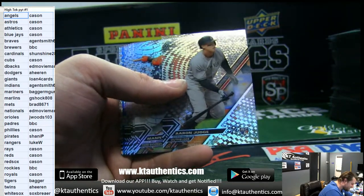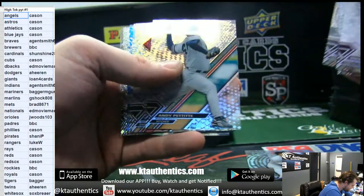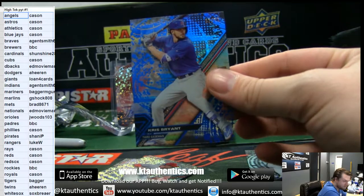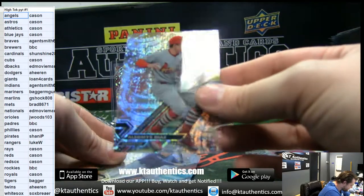Villar, Aaron Judge, rookie number two. Machado, Kershaw, that's first Kershaw I think I've seen. Gillespie, Andy Pettit, Treya Turner, Springer. Chris Bryant, blue out of 75. Aledmez out of 250.